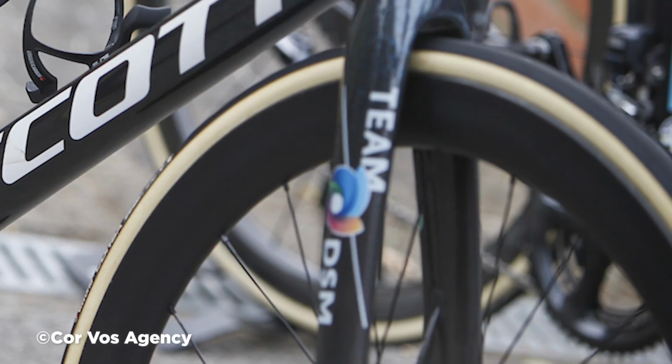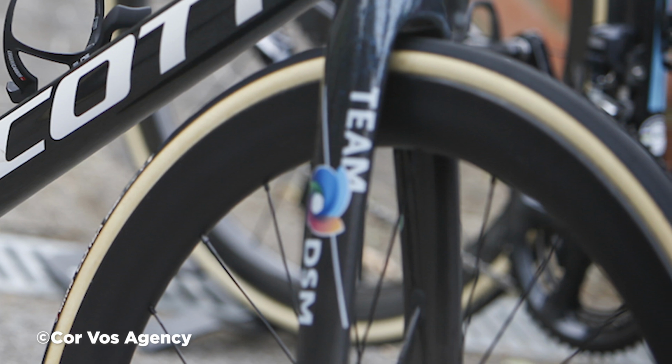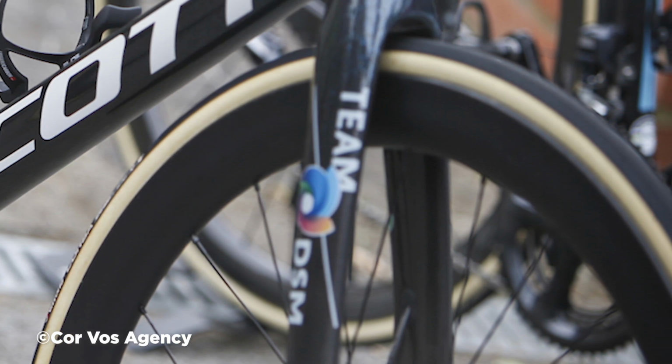There have been plenty of new wheels on show. So Shimano seemed to, again, unbranded. It's on all of the Shimano teams, so we think they're Shimano. It's got to be a Shimano wheel, hasn't it? Come on. Yeah. But they're unbranded.